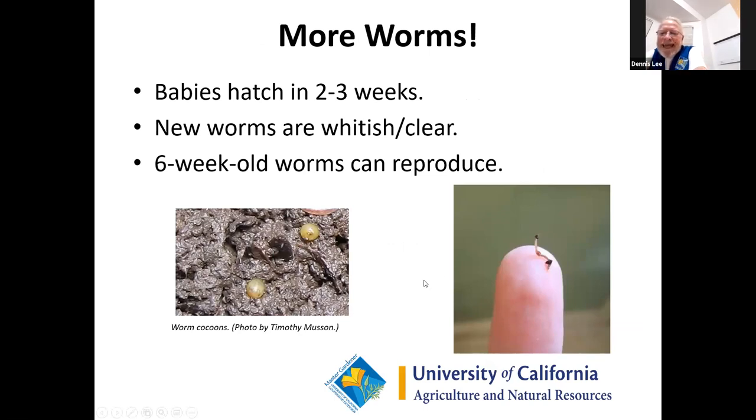Now, babies will hatch in 2 to 3 weeks. When they hatch, they are fully formed. The new worms, as you can see on the picture on the right here, are clear whitish. And in 6 weeks, they can reproduce. Now, this picture we have on the left shows a couple of cocoons, which kind of look like fish eggs.